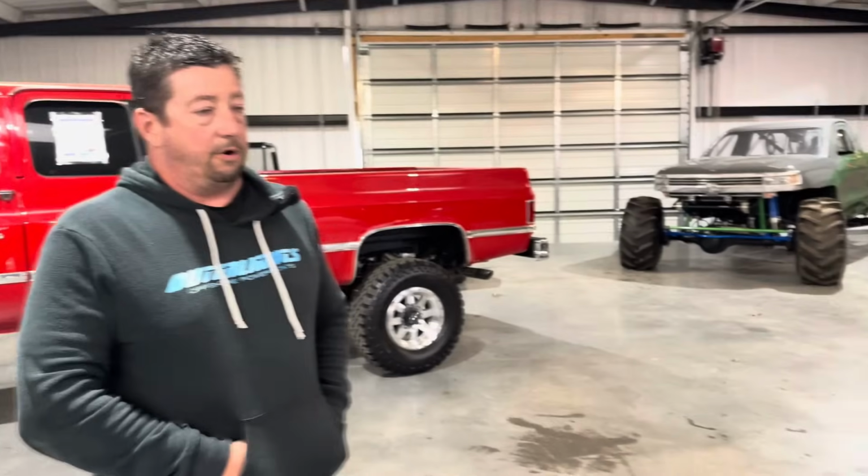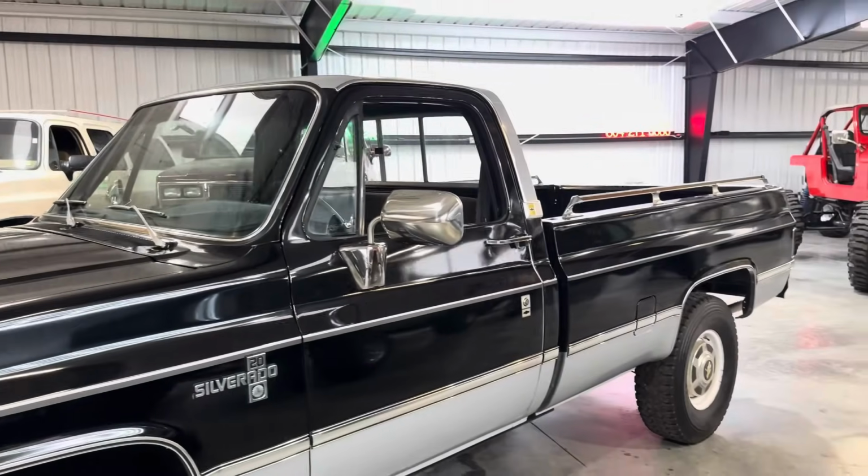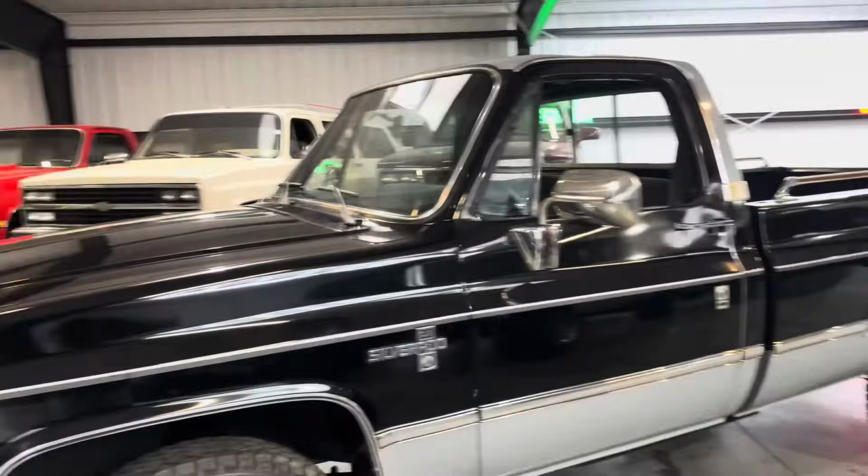But this is the one that we really should have sitting in the corner of one of our showroom buildings, not this building that we call a showroom, but one of our buildings where we keep things like this that we don't sell or we don't part with, because I don't think another one will come along. I'm very proud of that truck.